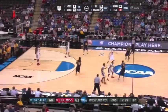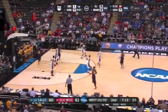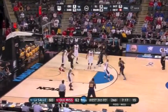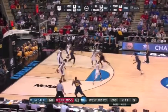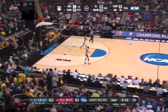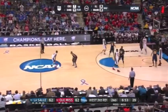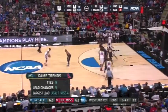John Giannini staying with the combination of Galloway, Garland, and Duren. Four guards and one big. Shot clock to 7. Garland hoisting a one-hander. Big shot at the end of the shot clock against what was one of the better Ole Miss defensive possessions we've seen with that zone. He's had a good game. 15 points for Garland. The game is tied for the ninth time.